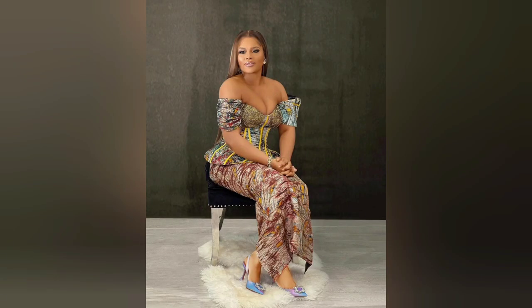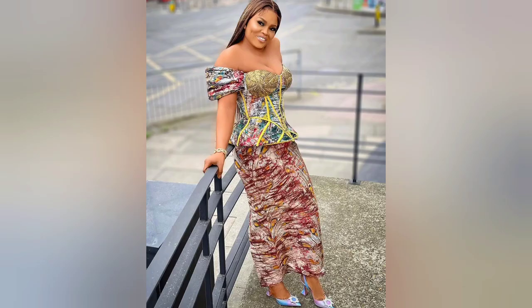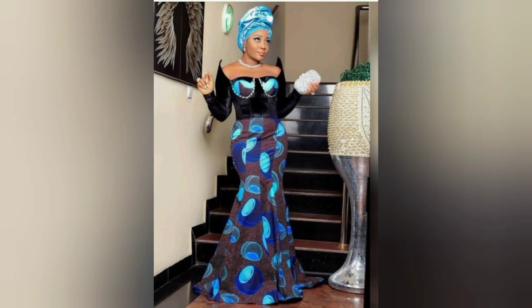Anyways, here is our adire, two different adire style. Of course, it's skirt and blouse, kind of off shoulder. Her boobs is showing. In case you don't like it, you can go ahead and cover very well. But I love the sleeve. I love the adire, the damn part of the blouse is just everything for me, guys. What do you think about this particular style? Please go ahead and share in the comment section.